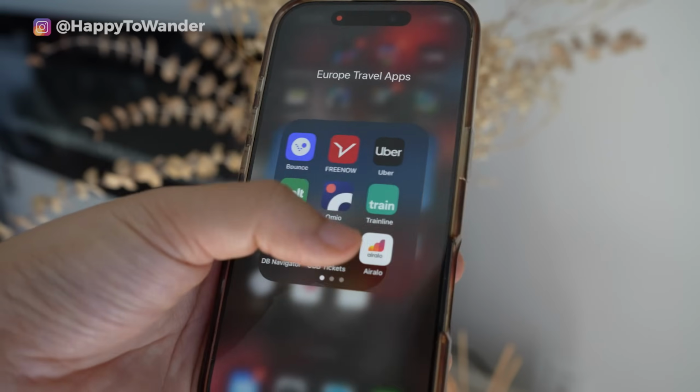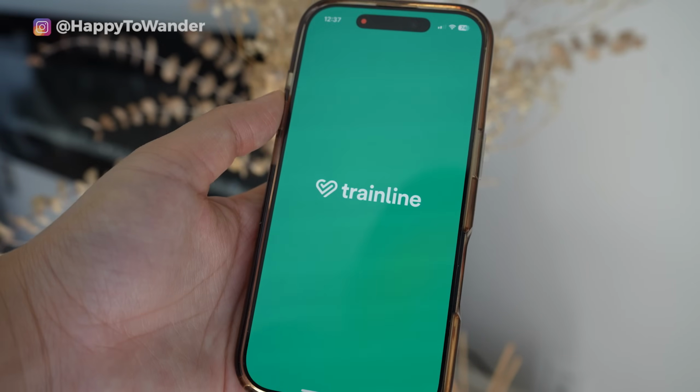Now, Omio would be my general recommendation for Europe travel, but depending on where you're going, there might actually be more local apps that are better suited for your purpose. So for instance, if you're planning on traveling quite a lot in the UK, I personally really like Trainline for that because it does a similar thing.